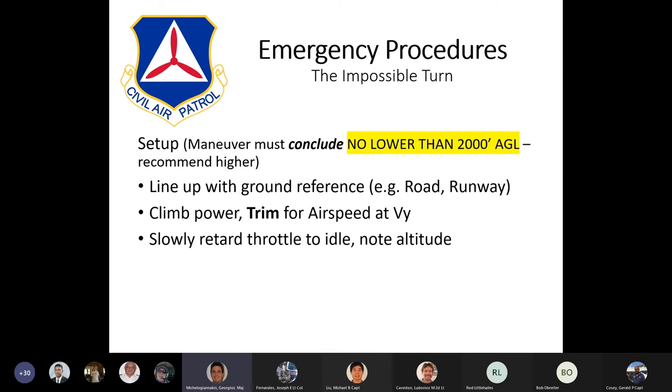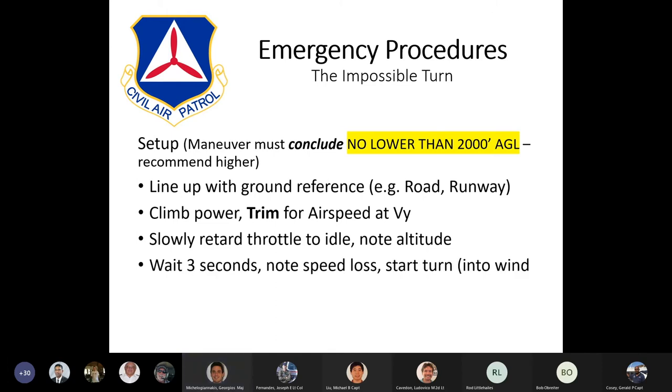So slowly retard the throttle to idle and note the altitude. That's a key thing. So you're going to lose the engine. Note the altitude. Wait 3 seconds. And why do you wait 3 seconds? Because if this does happen to you, you're not going to react right away. You're going to go through a few seconds. Actually, 3 seconds is a little optimistic of the, oh no, what just happened? It couldn't have happened to me. No, it happens to other people only. You know, that kind of thing.